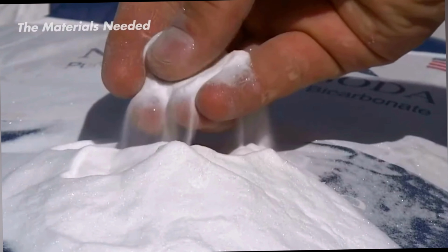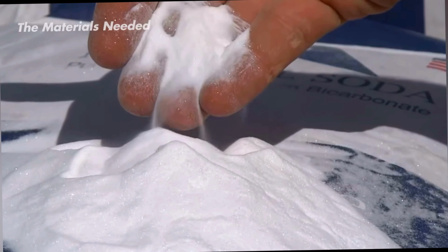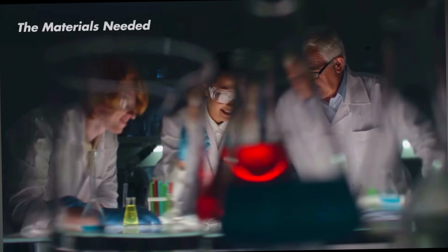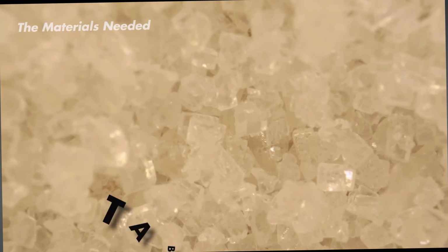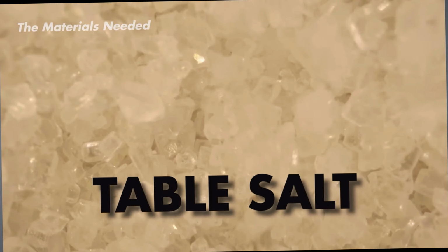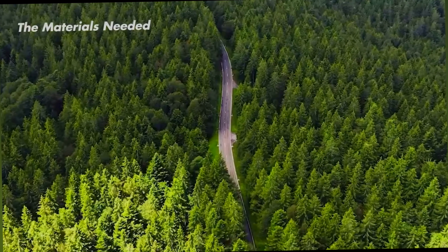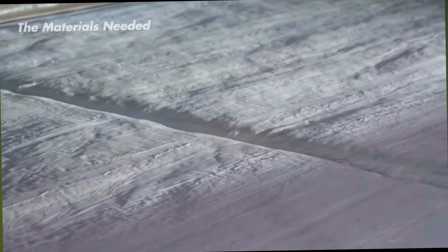Well, there are two main ways to get baking soda. In factories, scientists use a special multi-step process that combines common ingredients. First up, they use table salt to get the sodium needed for the reaction. Baking soda can also come from nature. Less common, but still cool. Some baking soda can actually be mined from the ground.